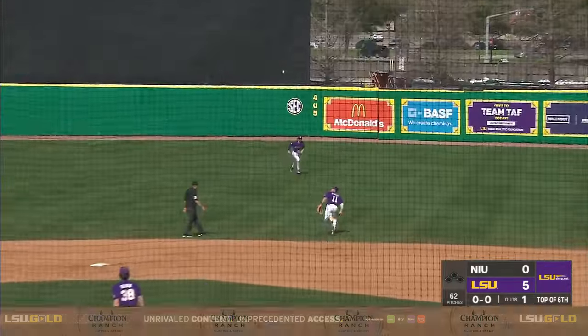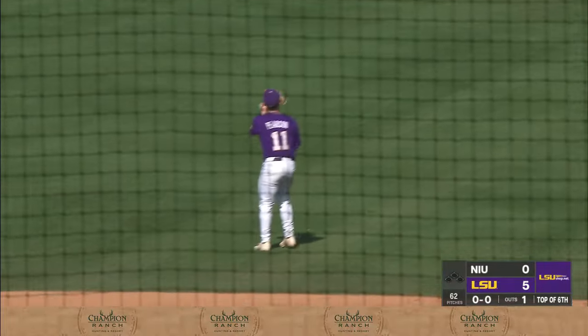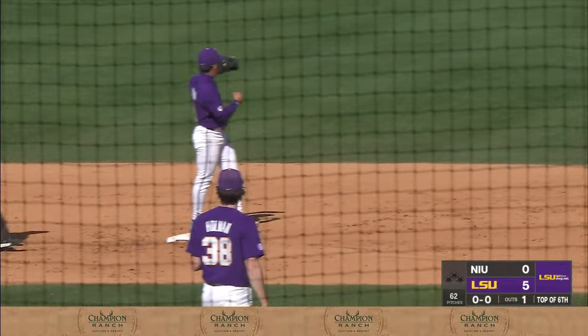This one off the end of the bat, headed towards center field, going to drop down between Pearson and Kling. So a one-out single for Dimitrov.